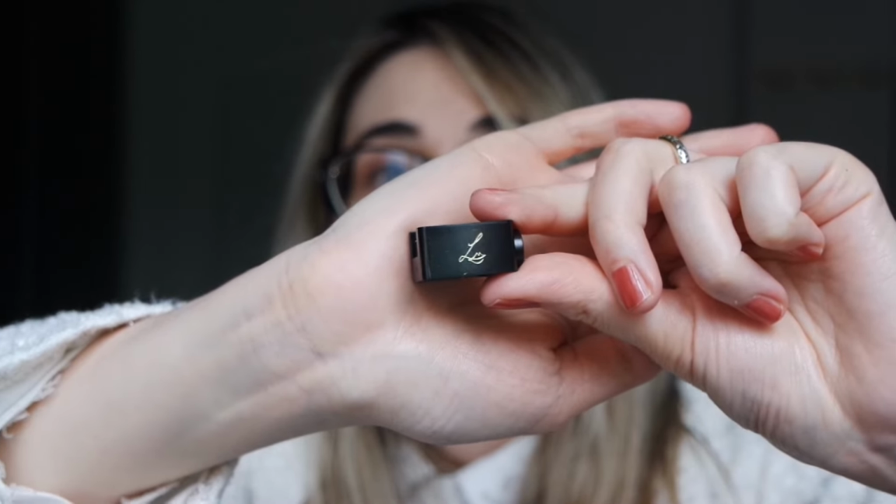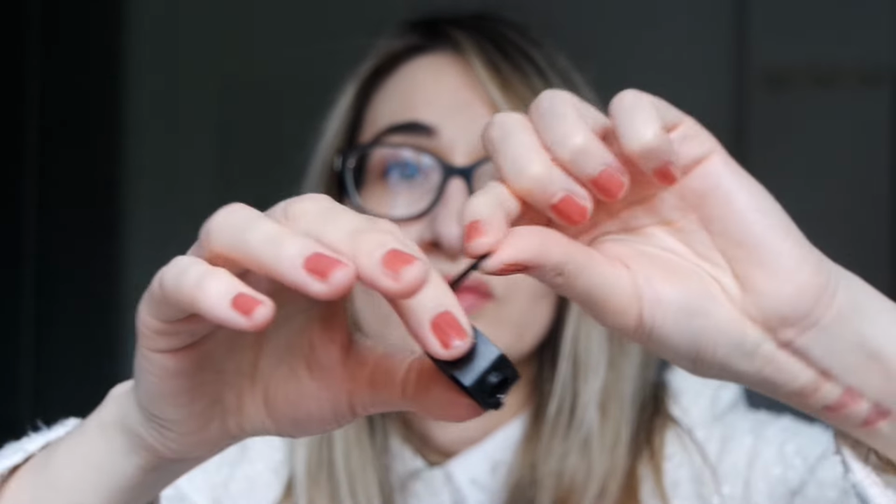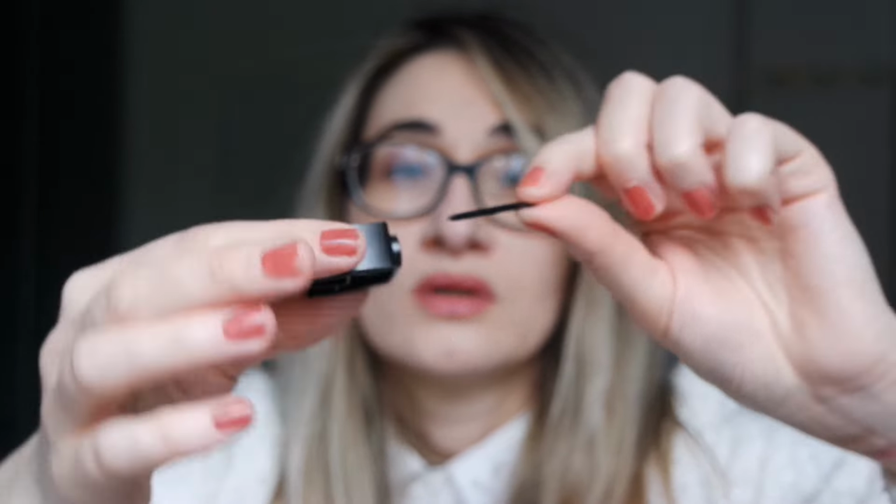The lip pencils come also with a sharpener, hope to spell it right. So very, very lovely with the Lisa logo. You have this thing to clean it, and I personally will use one of these for my eye pencils and one for the lips. So I have to try it, but I love to separate them.